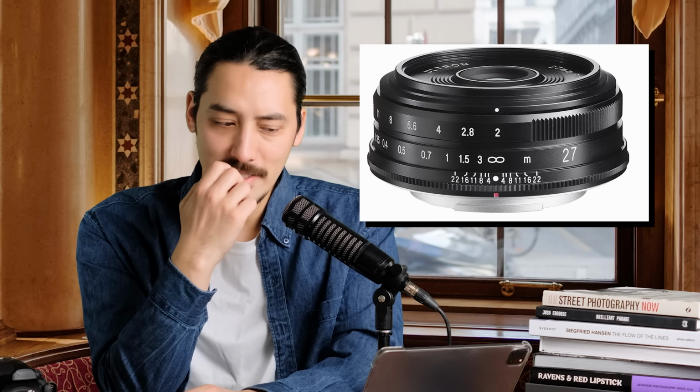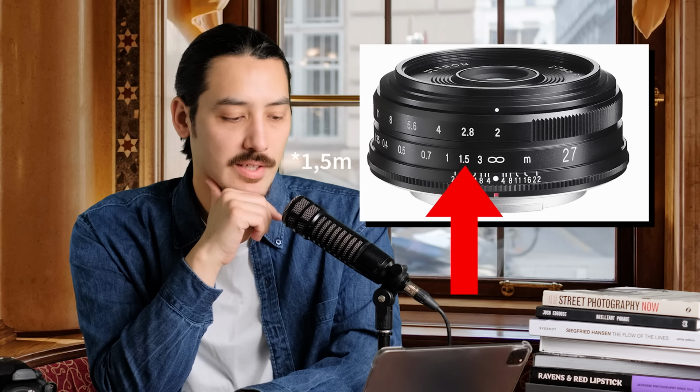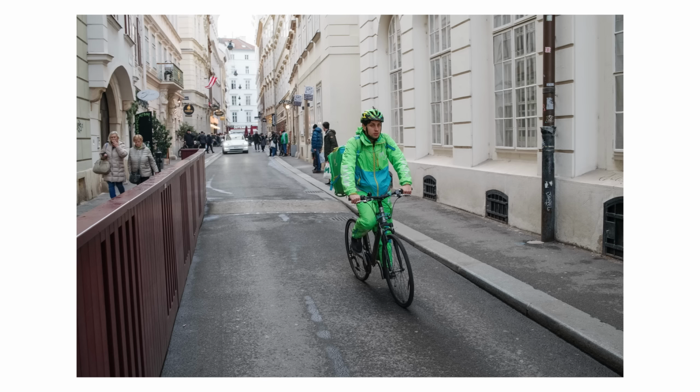And then another thing that I'm not too happy with is the distance scale. So you have 1.4 meters, for example, 3 meters, but then there's no 5 meters or 10 meters. I think on a 40mm equivalent, 5 meters is very useful and important to me. I always set my 40 f2 to 5 meters. That's the perfect distance if you want to capture full body shots of people in a landscape orientation. And yes, 3 meters is probably fine.